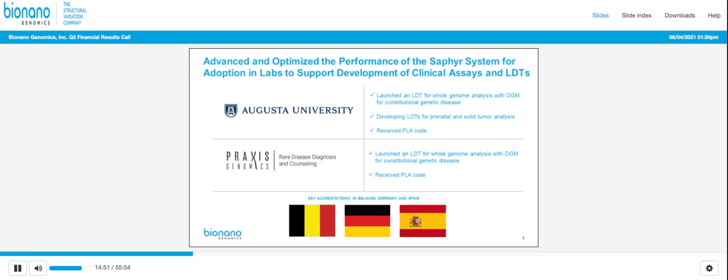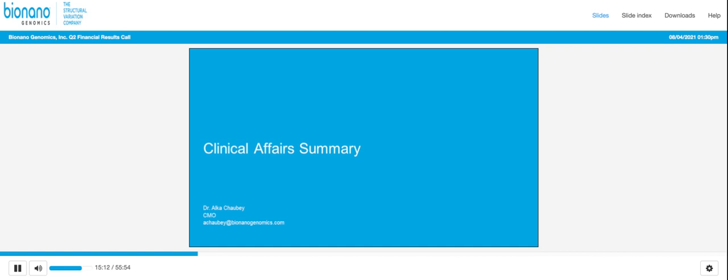This is, again, incredible progress to support the adoption and utilization of optical genome mapping in our target markets. I would like to now turn the call over to our CMO, Dr. Alka Chaubey, so you can get an update from her on the pivotal studies we're conducting to demonstrate utility of OGM as an alternative to cytogenetic methods with a higher overall success rate.